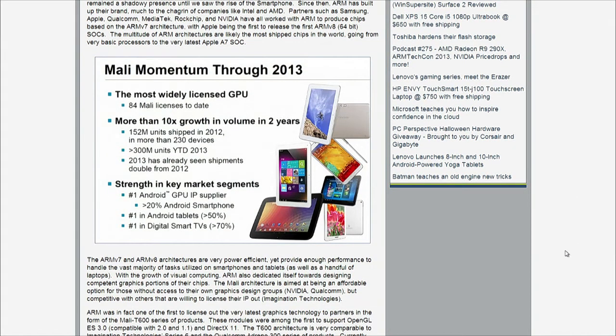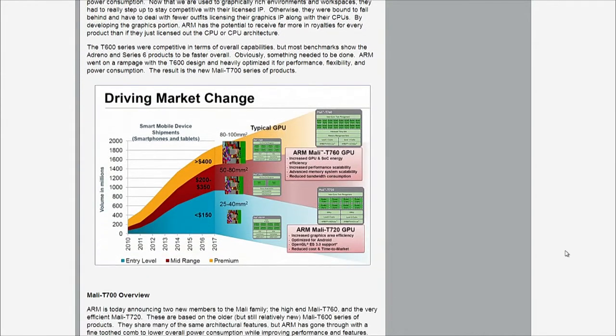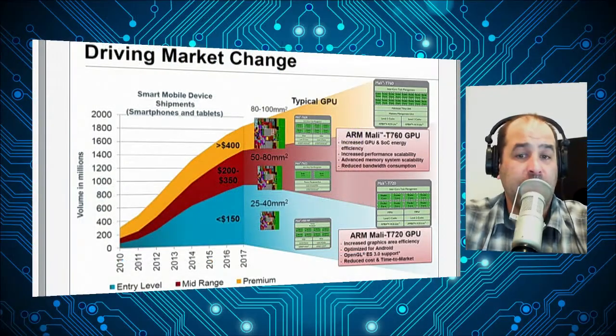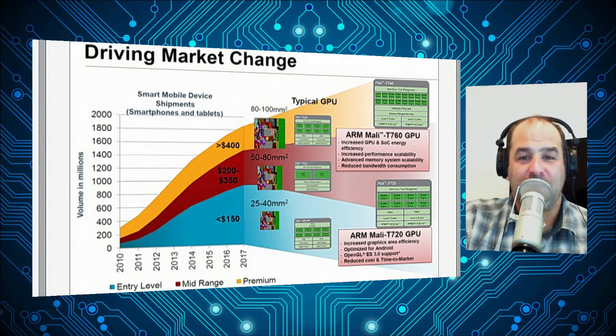This is interesting stuff. Now, you get a couple paragraphs into this, and it's like, with the growth of visual computing, ARM also dedicated itself towards designing competent graphics portions for their chips. The Mali architecture is aimed at being an affordable option for those without access to their own graphics design groups, i.e., Nvidia and Qualcomm.